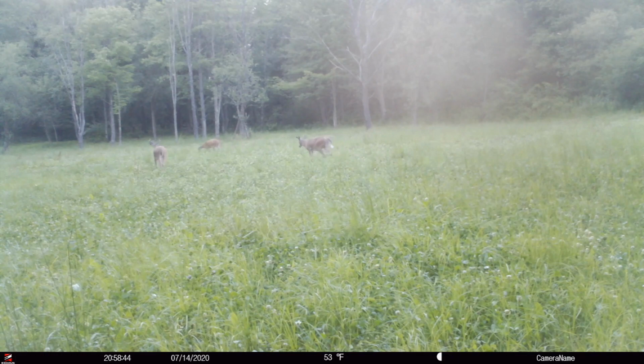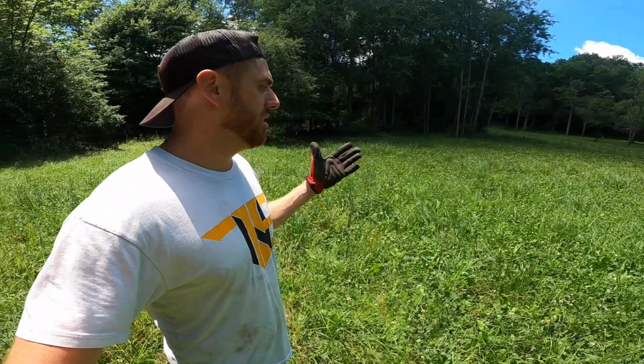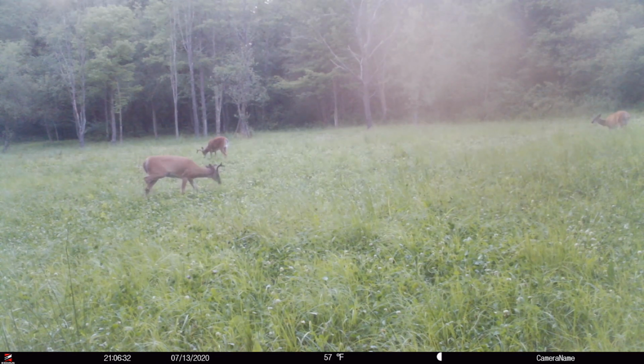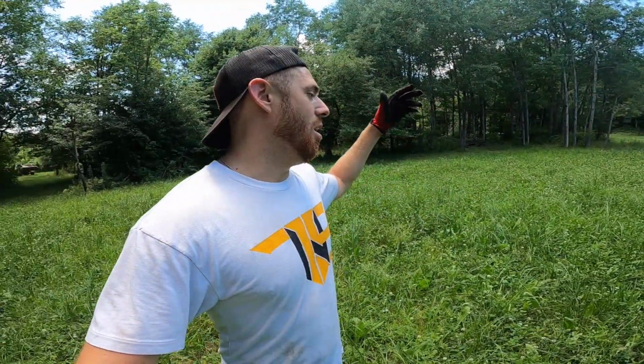We have a redneck blind across the plot over there, and this is really good for early season. I think clover's overlooked a lot of times because it's not like the glamorous brassica blends or turnip blends or beans that just get real lush and green. But this feeds the deer all summer long. So it's important to have a balance of different foods within your property and within your food plots throughout the year that they can feed on, so that you have deer that stick around here in the summertime.